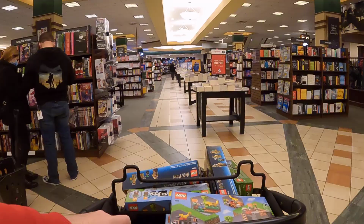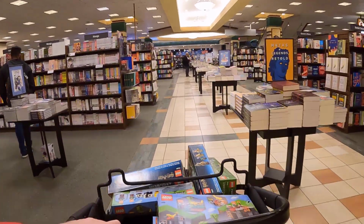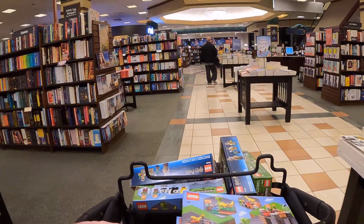Making my way to the register now with a cart full of Lego. That is always a nice thing to see. On the top here you'll see that I also got some of the Herbology Harry Potter sets. All right, folks, so I'm back home now.